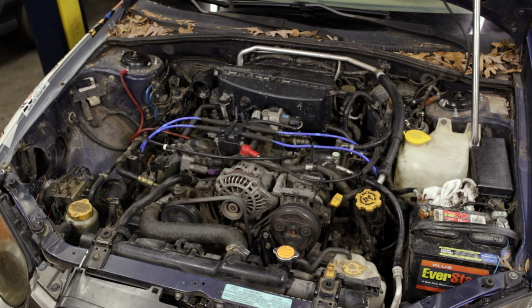Hopefully you can hear me over the car. It's got a bit of a loud exhaust. But now that we've got it fired up, it is not really idling out of the ordinary. It's actually a little bit low. Let me go look at the RPMs. It's idling between 500 and 1,000, so maybe 700 RPM, which is about where the car should idle.